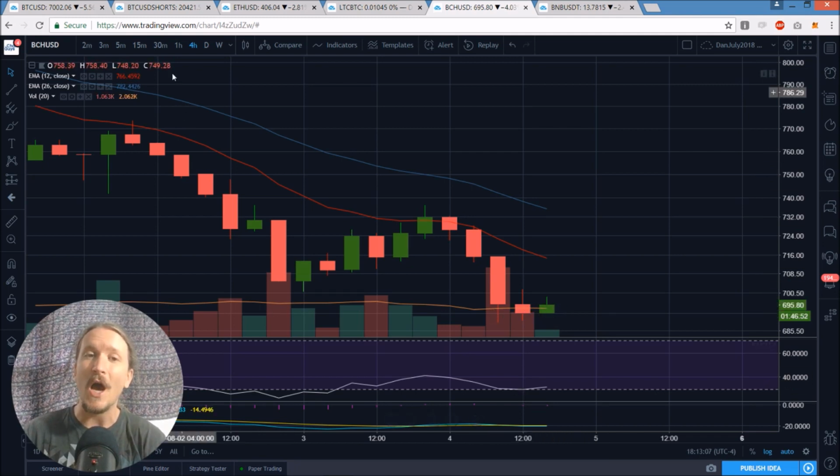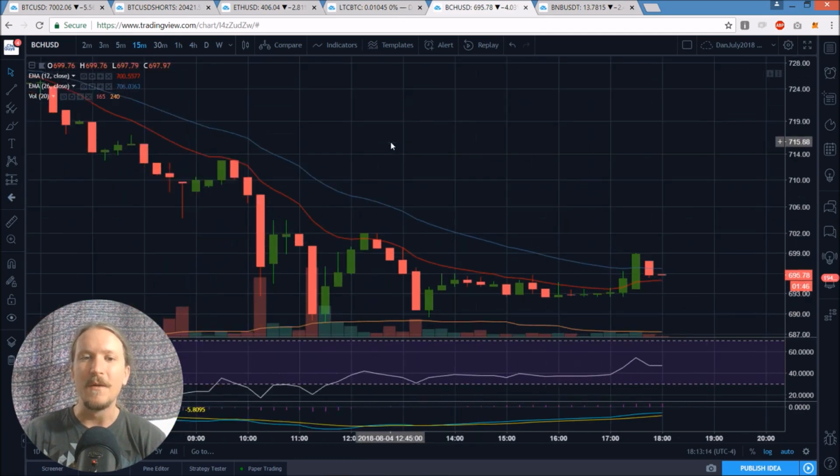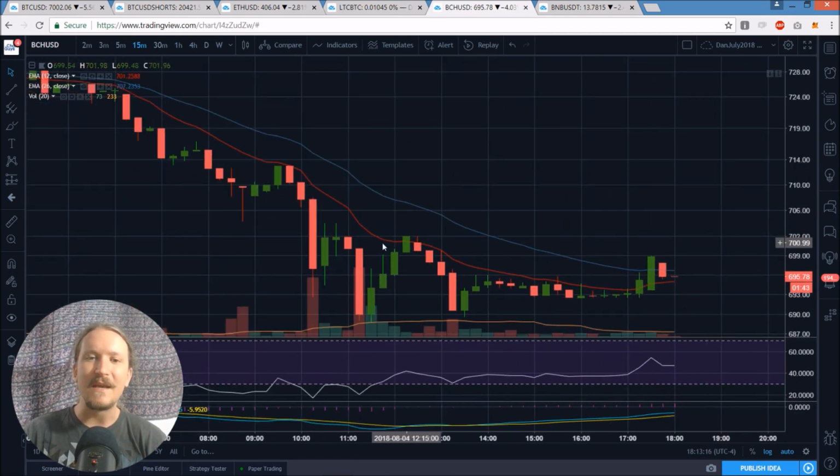The RSI is not oversold right now. Hourly time frame, very weak bounce attempt, and just no follow through on the bounce at this point. 15-minute resistances, 702, 704, you can pick out all kinds of resistances, 713, and the bulls have to prove themselves with volume. Again, the number one thing that's making it very easy for me to not trust this bounce by the bulls at this point is volume.